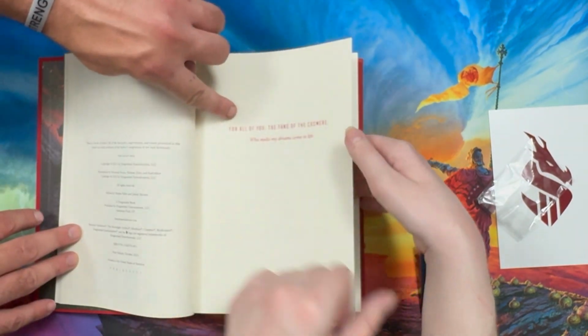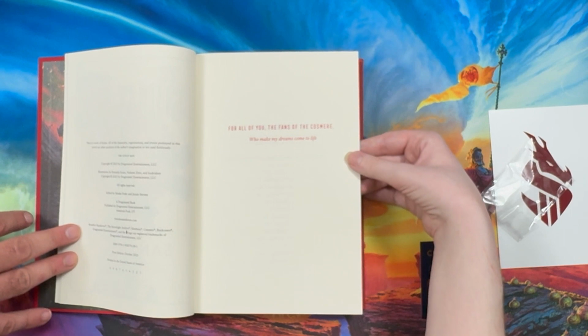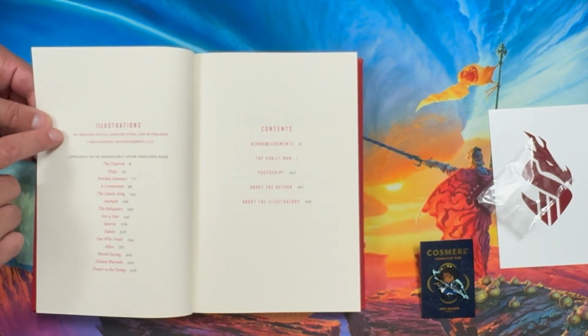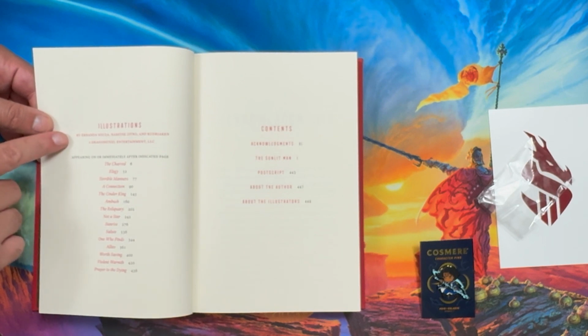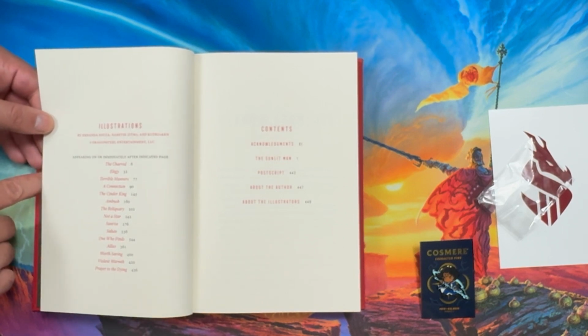Ooh, look, this book is dedicated to us. For all of you, the fans of the Cosmere, who make my dreams come to life. It again says all illustrations are by all 3 of these people. And maybe they work together. Yeah, they definitely could have; that could have been some of what happened.